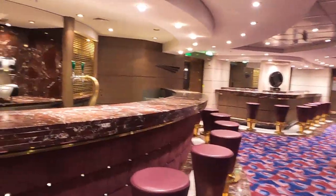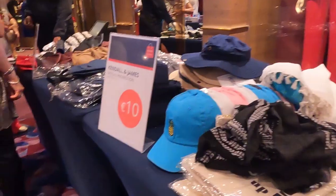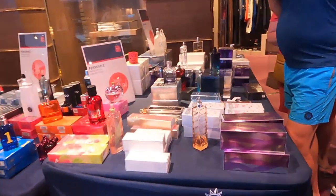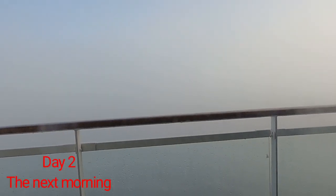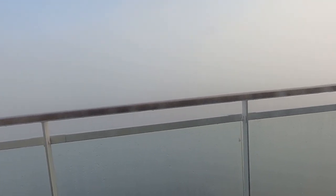Join us as we spend a day at sea exploring the ship and visiting the various shops and shows. Look outside. Oh my God, it's raining. It's so cool. So it's our first morning on the cruise ship. Today is sea day. We are not docking at any port today. Tomorrow morning we'll be docking at port Genova, Italy.